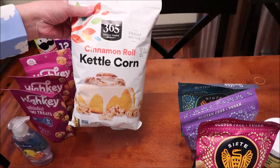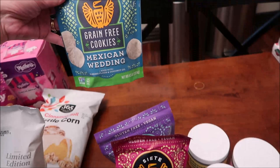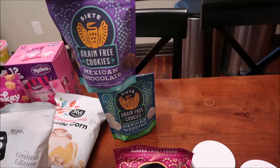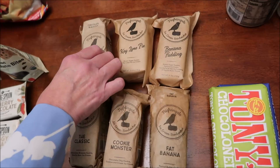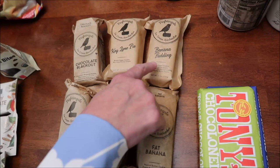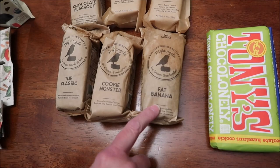And then at the Fresh Market, we bought these Siete. These are grain-free cookies. These are Mexican wedding cookies and Mexican chocolate and Mexican shortbread. And then we found these Nightingale. These are ice cream sandwiches, and there are six fun flavors. So we have chocolate blackout, key lime pie, banana pudding, the classic monster cookie, and fat banana.